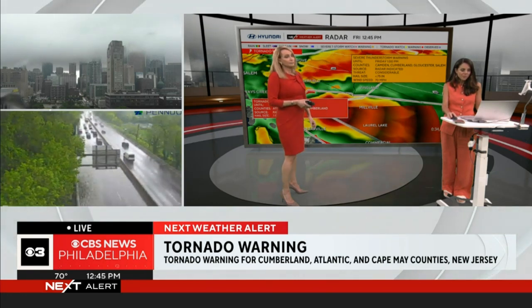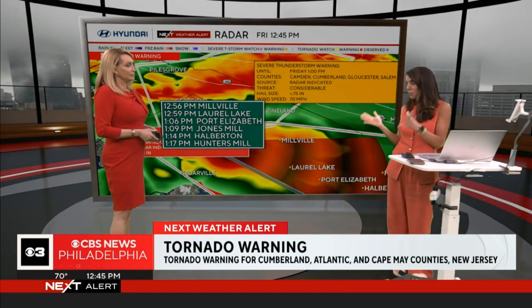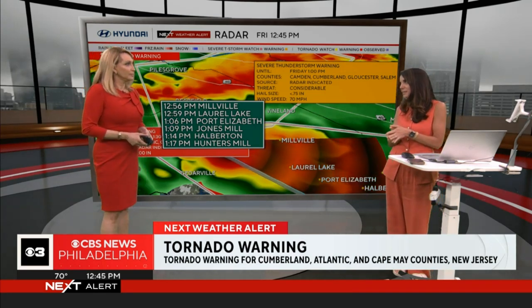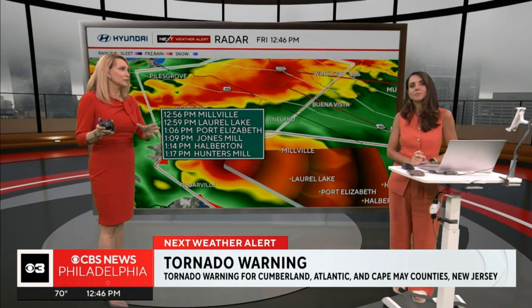It was. And if we track this cell out now, again, if you're in Millville, you need to be in your safe space right now. You need to be away from windows, interior room, basement, 12:56. So within 10 minutes, this cell is going to be right over Millville. Very populated city here in South Jersey. Because these are loud storms. So much lightning with this as well.